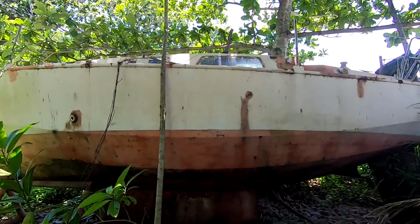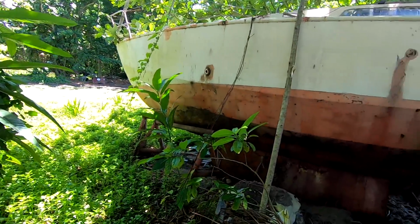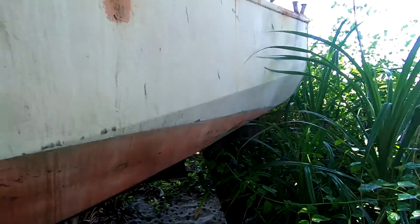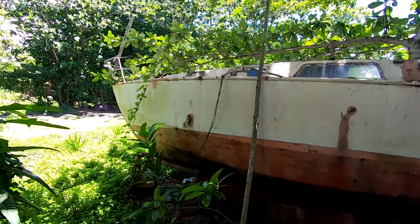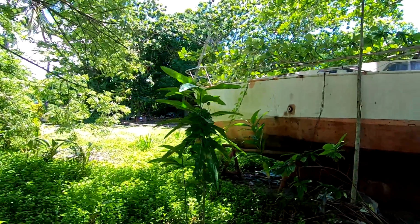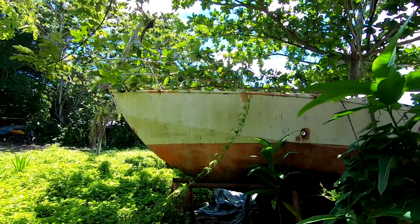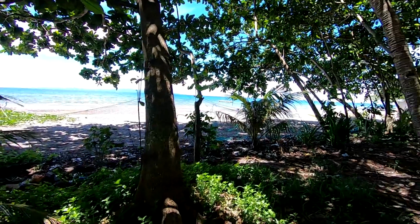And for some reason, there's, I think it's a sailboat here. Looks like it's been sitting here for a while. No idea. But yeah, it looks like a sailboat. Abandoned in the jungle. This is very Far Cry 3-ish. God knows what's in this. Or I'm on someone's personal property. Yeah, better get out of here. They got guns.